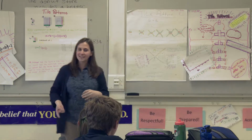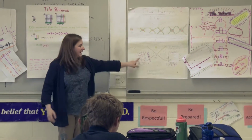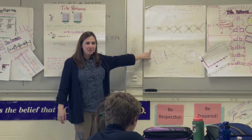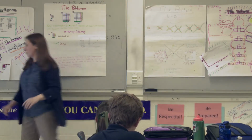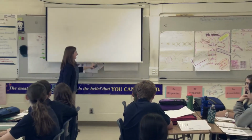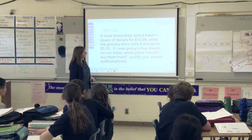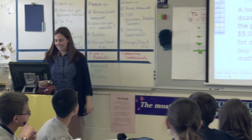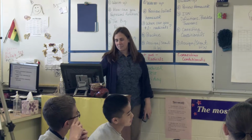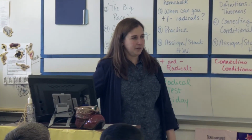Okay, so that's a big idea for today: we're going to be looking at a lot of different types of functions, and they're going to be linear, but they're not just going to be tile patterns, they're going to be real-world problems. So I'm going to put the board back up, and this will give us our goal for today and your challenge. Are we going to do this challenge in our group? Yes.